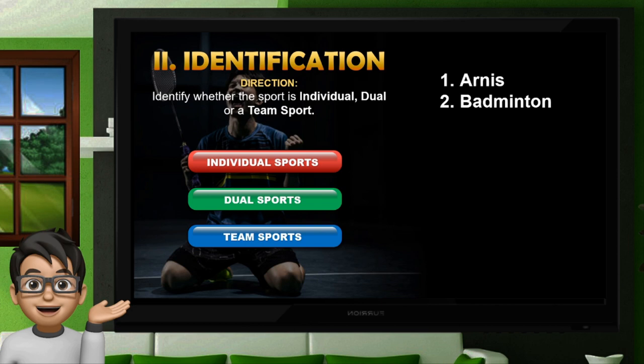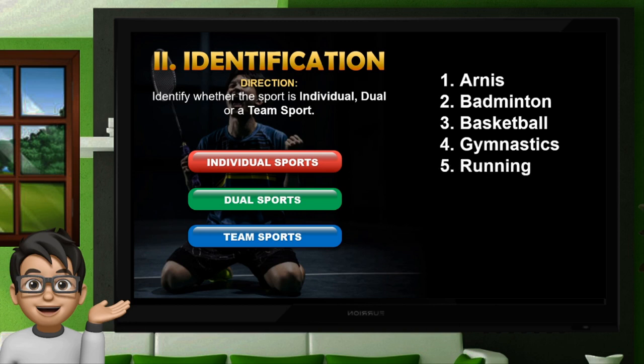Number 3. Basketball. Individual sports, dual sports, or team sports? Number 4. Gymnastics. Is it individual sports, dual sports, or team sports? Number 5. Running. Individual sports, dual sports, or team sports?